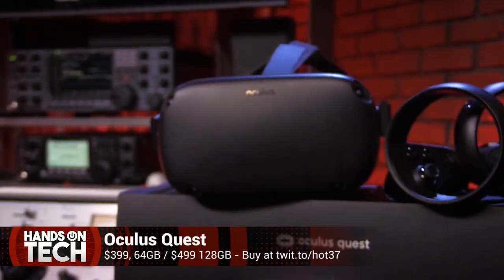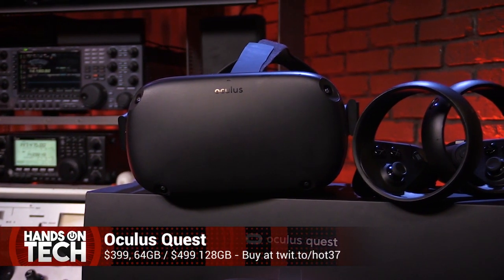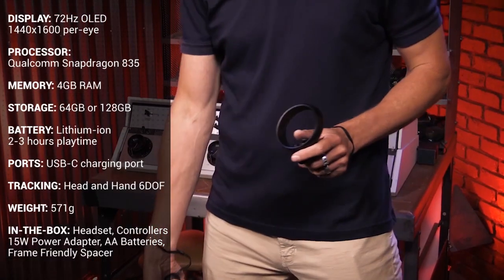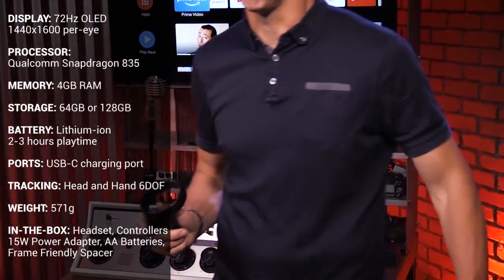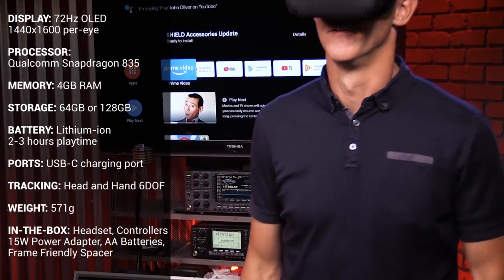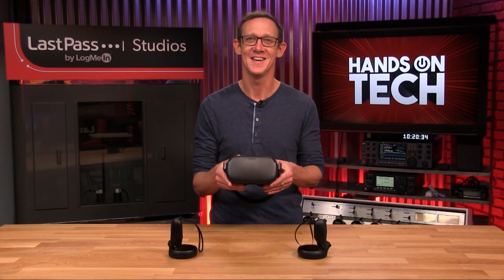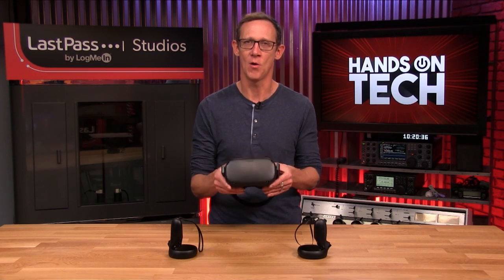All right, so we're post-holidays, and I'm sure many of you have gotten the Oculus Quest. This happens to be one of, if not the most popular VR headsets right now, of course, because of the inside-out tracking, the fact that you don't have to have it plugged into anything. There's a whole lot of reasons why the Oculus Quest is so much fun and so powerful.